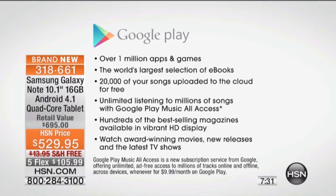It's the world's largest selection of ebooks. This is a brilliant e-reader. 20,000 of your favorite songs can be uploaded from the cloud for free. There's unlimited listening to millions of songs with Google Play Music All Access. Hundreds of the best-selling magazines and award-winning movies. So tons of stuff right at your fingertips that are super simple to download.